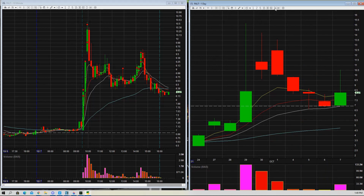So I didn't see this on a scan or anything like this. This has been on my radar for the last couple days. Why? It's been creating a flag pattern on the daily. Yesterday, they came out with a $50 million shelf. And what I noticed was the stock didn't sell off. Now, when I see bad news and a stock doesn't sell off, that's obviously bullish on the chart. Why? Because you're going to get short sellers that are in there shorting on that bearish news. But if it continues to hold up, obviously they're going to get squeezed out of that chart.